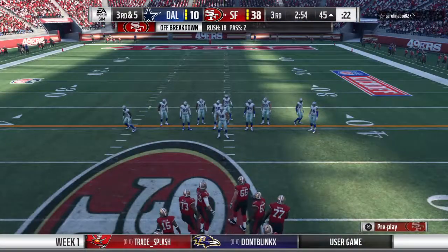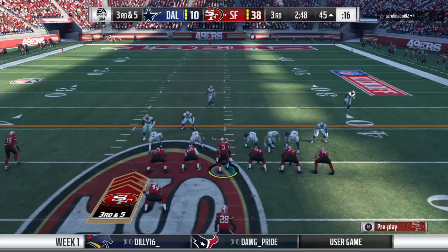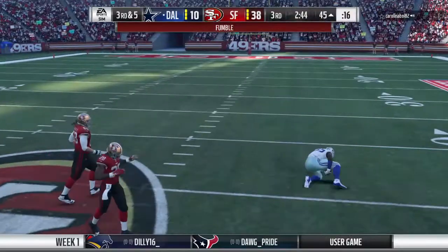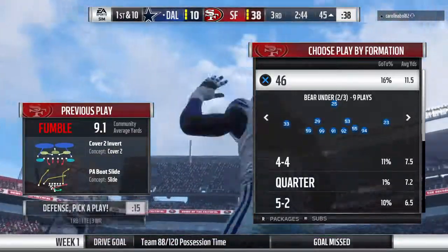The Niners on 3rd down. They've been near perfect, 4 for 5 to this point. This will be 3rd and 5. All right, here we go. Beathard, nowhere to go here. He lost the football. It's picked up by the Cowboys. And they'll set up shop in enemy territory at the 45-yard line.